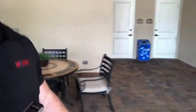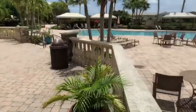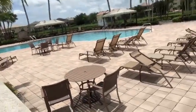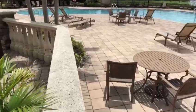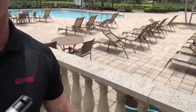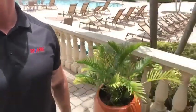And then, of course, it's bright. The sun is finally out, yay. And then you've got this amazing pool. I suspect, much like Canyon Trails, you've got all kinds of social activities that go on here. That's one of the great features of living in the canyons, is you've got a lot of young families, a lot of kids, a lot of stuff to do.